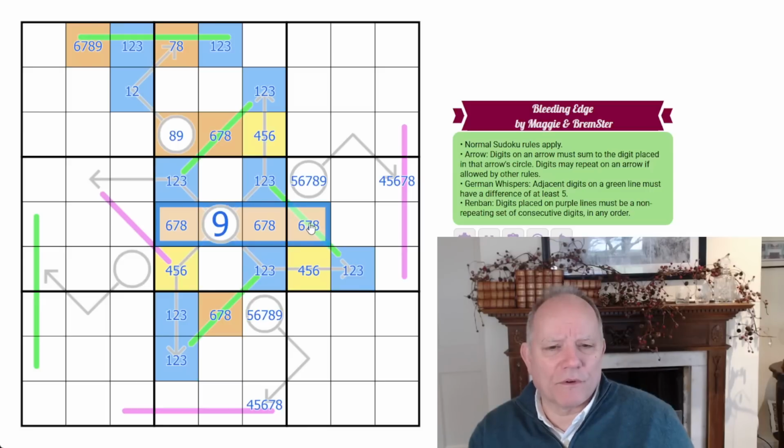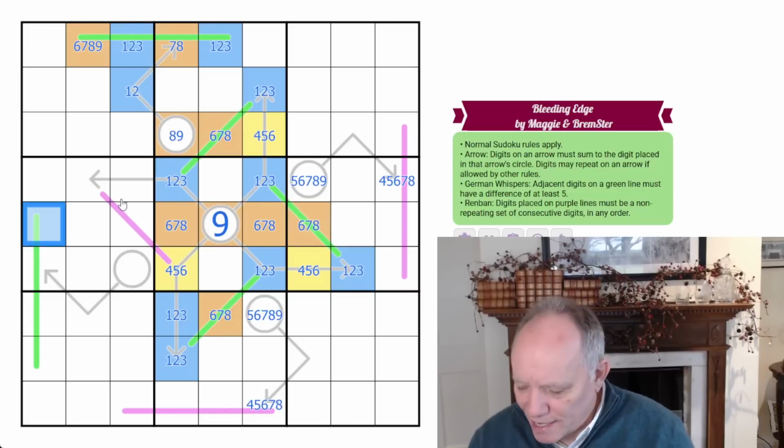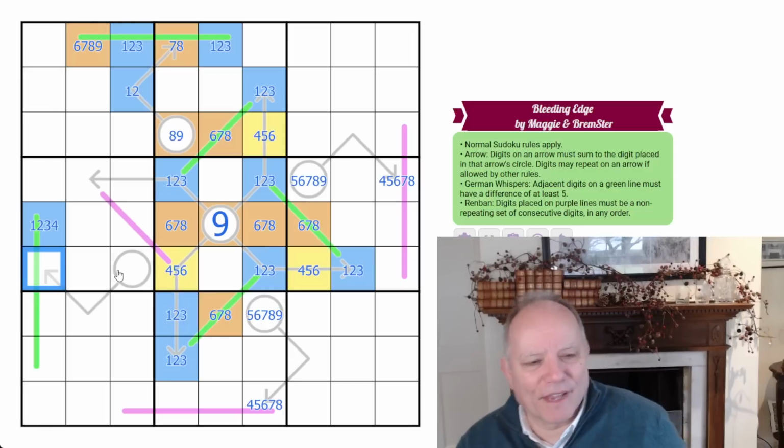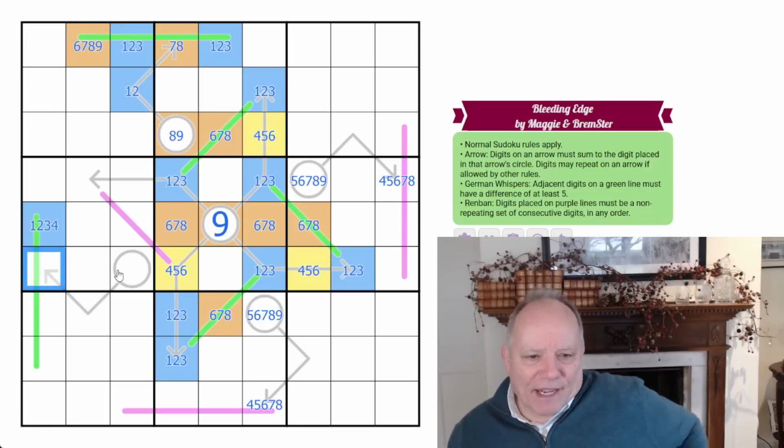Is that useful? Well, yes, bingo, this is now low. That's bizarre to find that out. Well, it's low or it could be 4. No, it can't be 4 because this can't be 9 on the arrow. So same dealio again there. That's so funky. Okay.